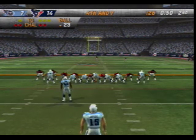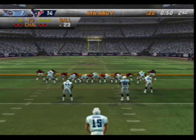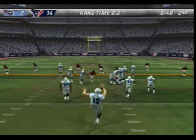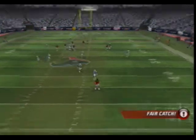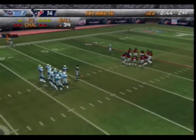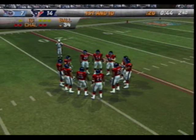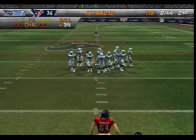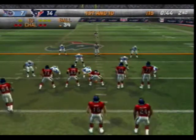Chastidil will come in now to punt it away. Robin, back to return. And he waves for the fair catch. Hey, I know they want to increase the lead before half, but they got to be careful and not let the other team back in it with a turnover. First and 10.